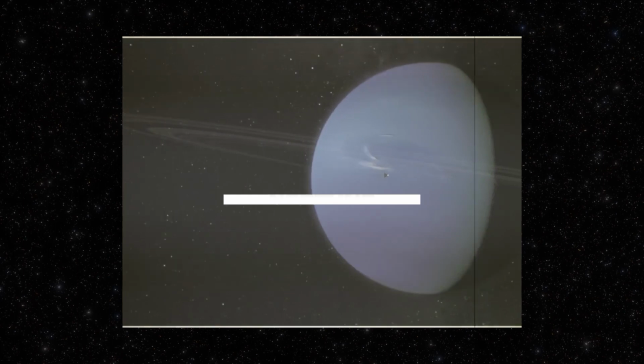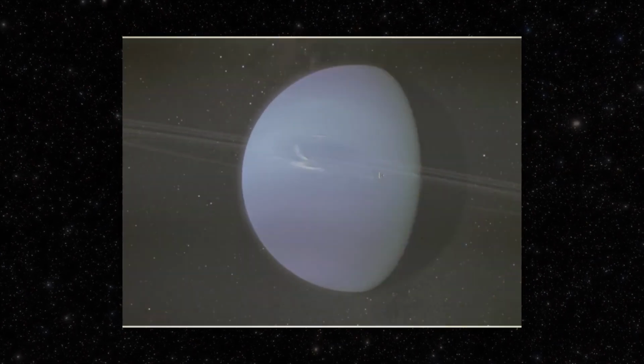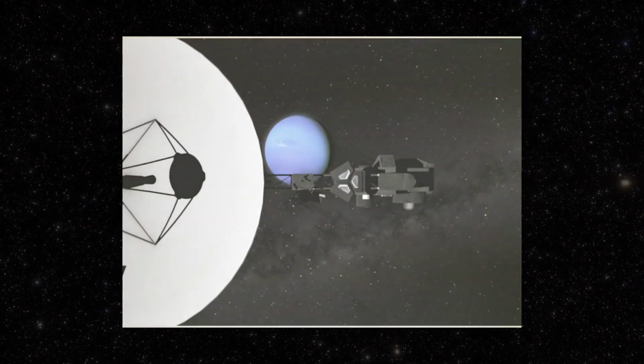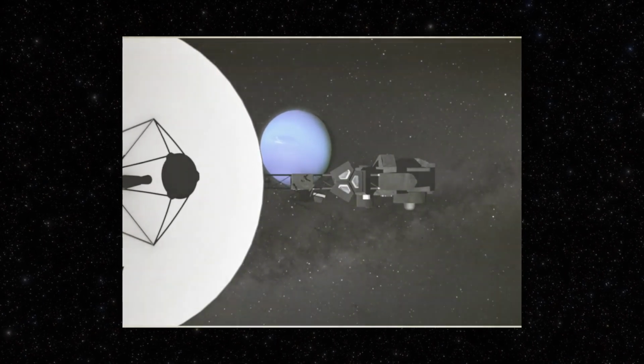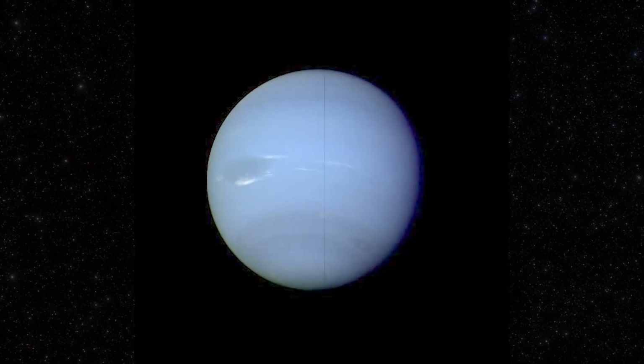Neptune. Voyager 2 has a great history. Again, it's the only spaceship to ever visit Neptune. From Uranus, the Voyager 2 took almost 2.5 years to reach near the blue planet. The Voyager 2 managed to snapshot the planet's deep cobalt blue atmosphere.